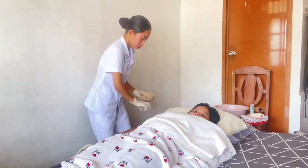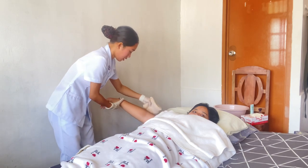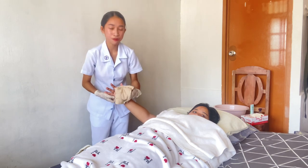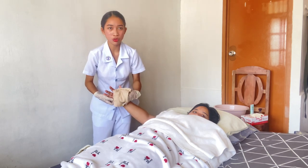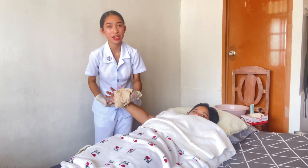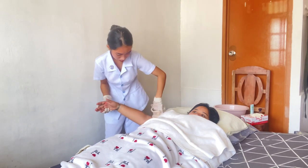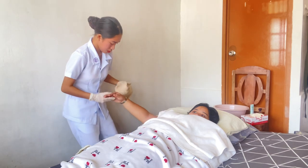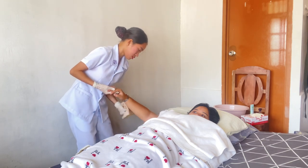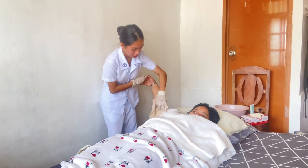Okay, ma'am, so I am going to clean your arms and hand now. Use firm strokes from distal to proximal areas because it promotes circulation by increasing venous blood return. Okay, ma'am, so I am going to clean your arms and hand now, using the other part of the washcloth, and the axillary area.